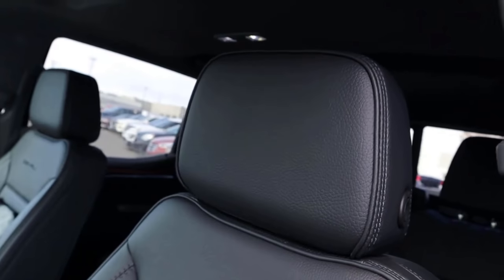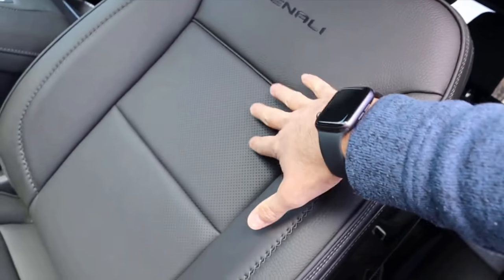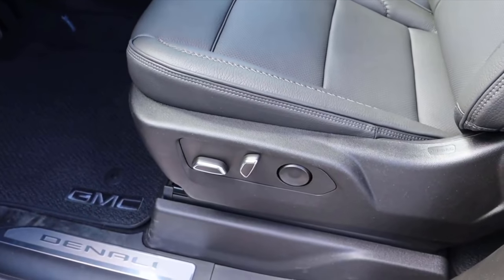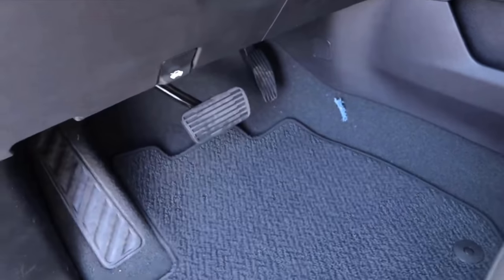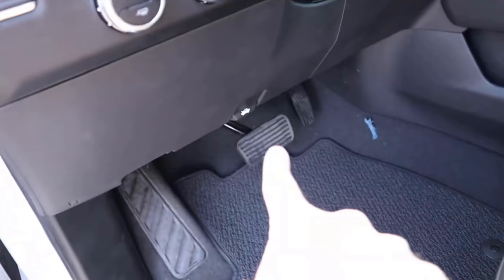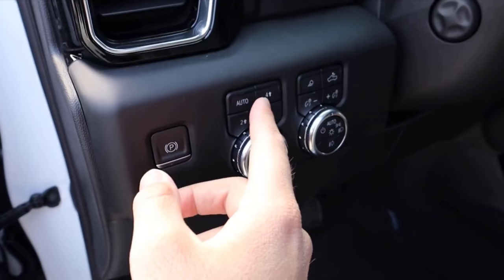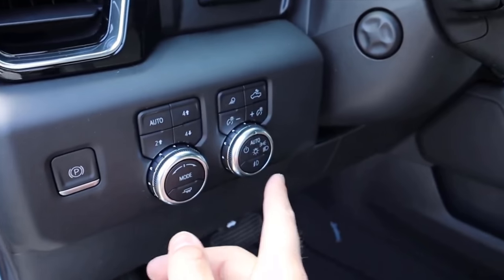Bose sound system. I guess we should talk about the sound system. So you've got the Harman Kardon that you can get in the RAM Limited. This one's got the upgraded Bose sound system. From a clarity perspective, I would say the Harman Kardon has a little bit more clarity, but in a vacuum, you're going to be rocking out either way. They both have really good sound systems. But outside of a vacuum, I think the clarity on the Harman Kardon is just a little bit better.